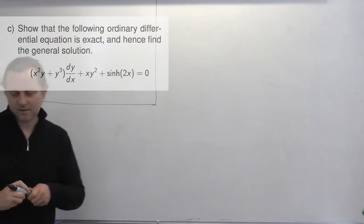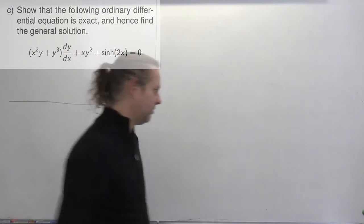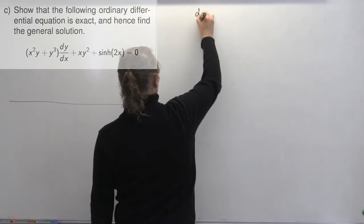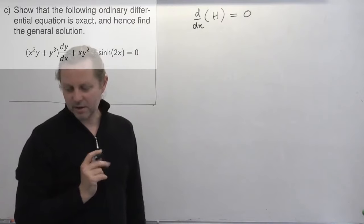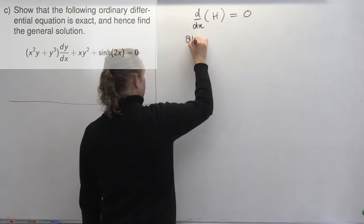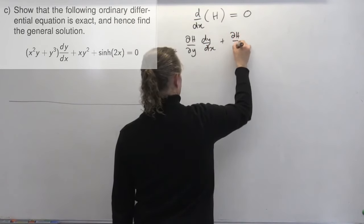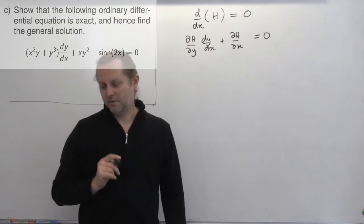Okay, so the next one we have is we're asked to show that a particular differential equation is exact, and then since we know it's exact, we can use this method of solving exact equations to find the solution. Okay, so exact equations, I might just mention what an exact equation is, because I need to know that for my method. An exact equation is something that's like that. And this equation we have is a sort of expanded form of that. If h is a function of x and y, then this is dh by dy times dy by dx plus dh by dx times dx by dx, and dx by dx is just one, so I'll leave it like that. Okay, so our job now is to see whether the equation can be of this form.